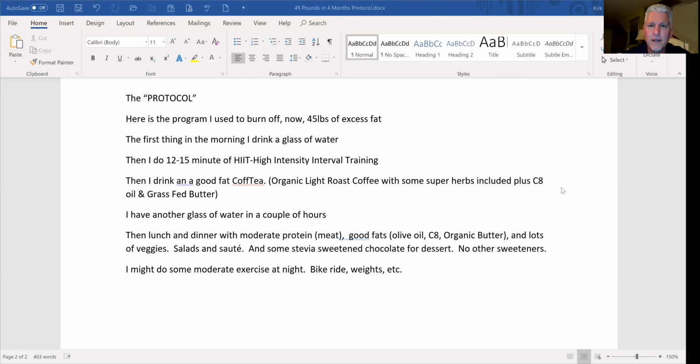So I combined that with intermittent fasting and high intensity exercise in a particular order. I think I mentioned this in my last video. So here's what I did. First thing I do, getting up in the morning, is drink a glass of water, because you want to start flushing out the system immediately and also rehydrate from the night before. I'm not a morning person, so doing the next step was definitely discipline.